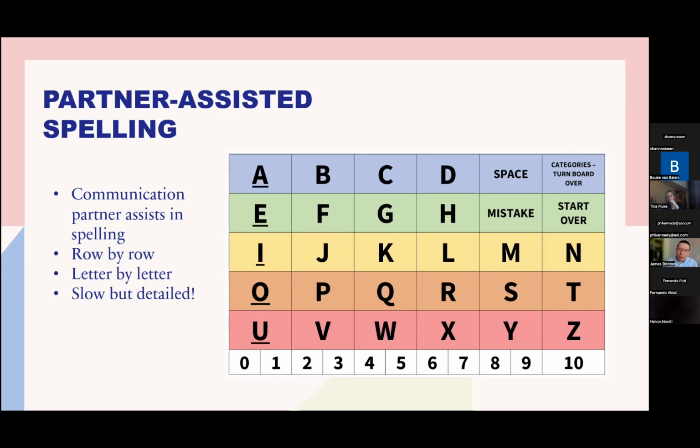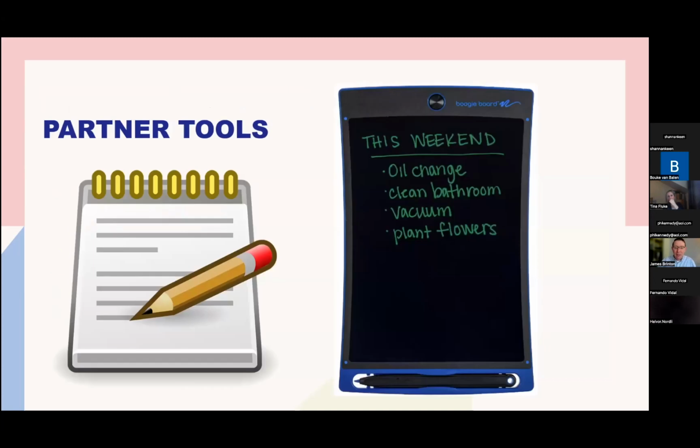Partner-assisted spelling is very detailed. It can be very laborious for both communication partners, and it takes a lot of practice. It also takes memory for both parties to remember what letter they did last. And often we find that practice helps, and you can become fluent in this type of communication. That's called partner-assisted spelling. It's really important for us, the staff, the family, to have some partner tools available. So by the bedside, a notebook and paper, so the partner who is helping assist in spelling can write down the words to take off some of that memory load. So just a paper and pencil or a small whiteboard and markers.